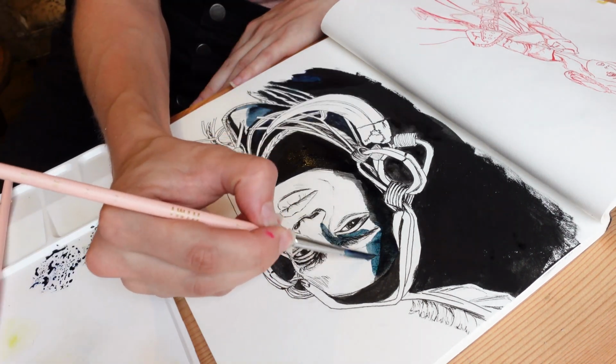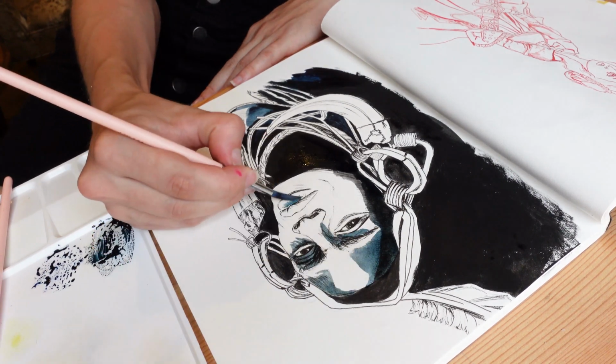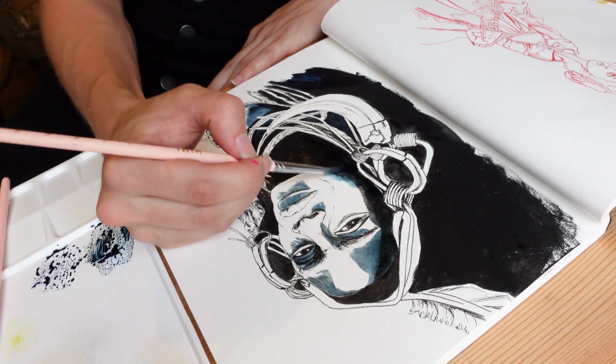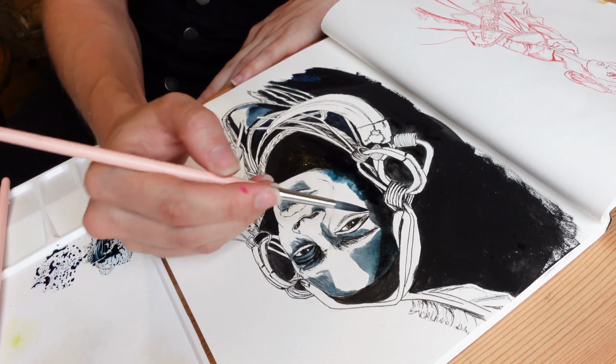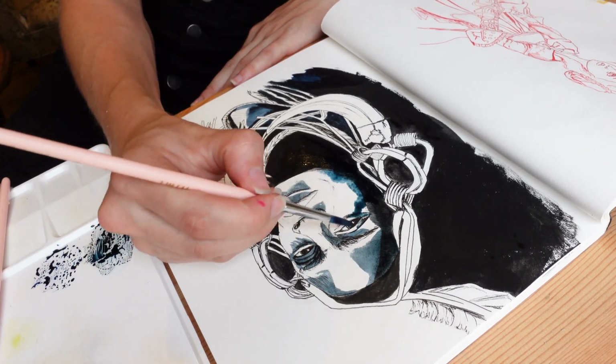So as you saw, I started with the darkest part, which was the background. And then naturally, I kind of moved through the image, starting to lighten the colors bit by bit. And I feel like doing this painting today really was what I needed.